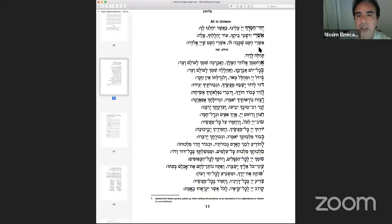Again. Ashrei ha'am shekacha lo, ashrei ha'am she'Adonai Elohav. One more time. Ashrei ha'am shekacha lo, ashrei ha'am she'Adonai Elohav. Last time. Ashrei ha'am shekacha lo, ashrei ha'am she'Adonai Elohav.